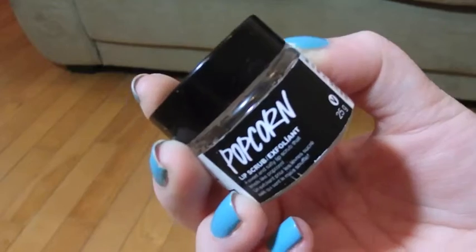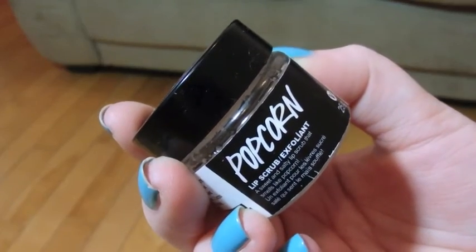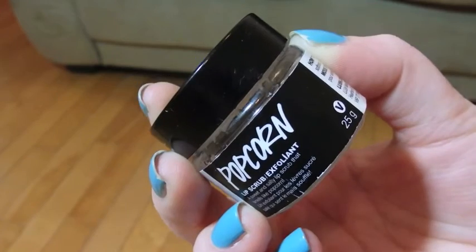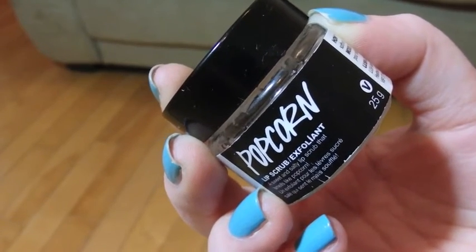Then I used up a Lush product this month. This is the Lush Popcorn Lip Scrub. I really like this one. I also have the bubblegum one, and I think I like the scent of this one better, but obviously Lush products are great, and I haven't complained about any of them, so that's a bonus.